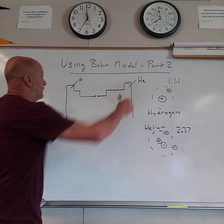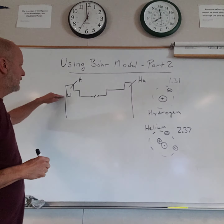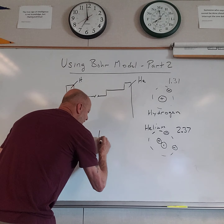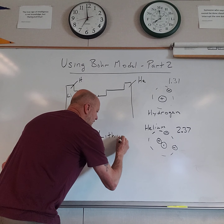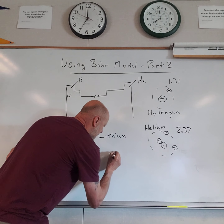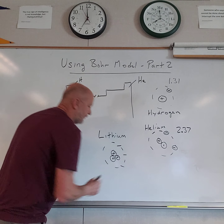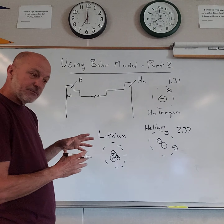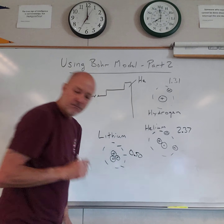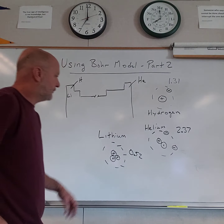Then we said lithium is right here. That's the start of the second period of the periodic table. What's going on in the second period? We're starting to fill the second shell. And how did we know that one of the electrons in lithium goes into the second shell, not the first? With three positive charges, if all of the electrons were in that first shell, the attraction would be stronger. But we did experiments, and we found that the ionization energy is 0.52 megajoules per mole for lithium. So it actually got weaker.